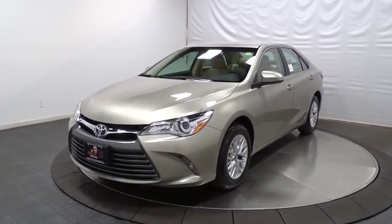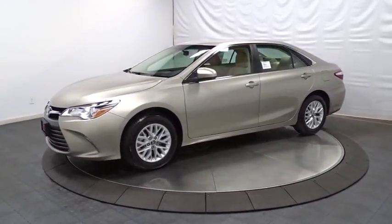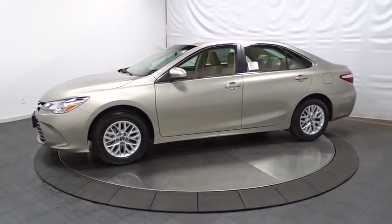2017 Camry. Toyota Camry is an affordable midsize car, reliable and a great, comfortable commuter car. This vehicle has less than 100 miles.